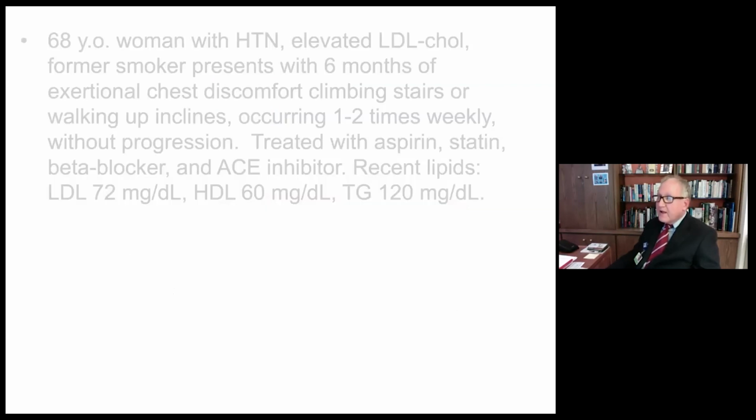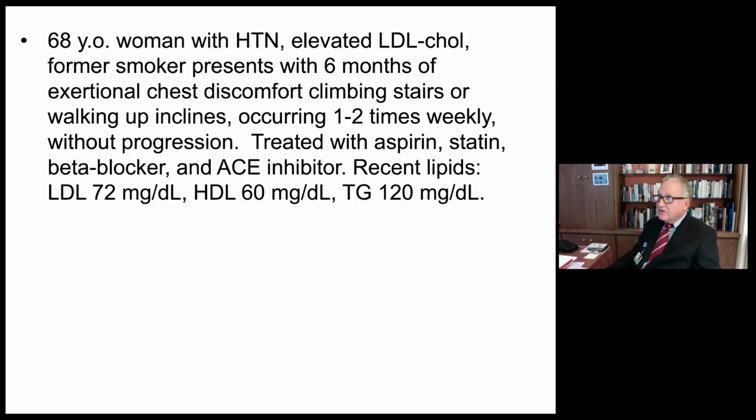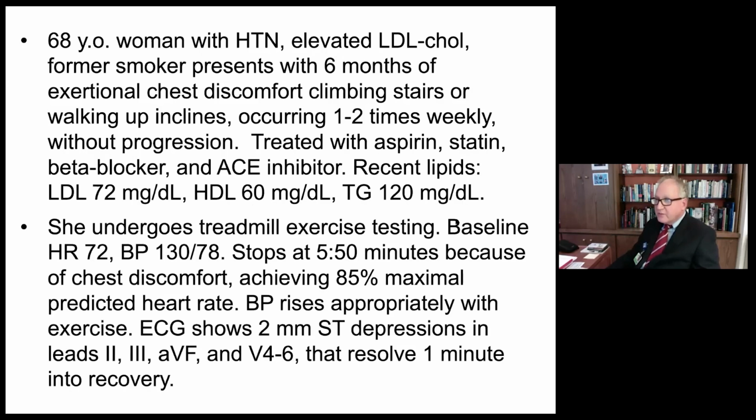And so for this question, we'll start with a 68-year-old woman with hypertension, a history of elevated LDL cholesterol, a former smoker, who presents with 6 months of exertional chest discomfort climbing stairs or walking up inclines, occurring once or twice weekly without any progression. She's been treated with aspirin, statin, beta blocker, and ACE inhibitor therapies, and her recent lipid profile showed that her LDL is 72 milligrams per deciliter, HDL 60, and triglycerides 120. She undergoes exercise treadmill testing.